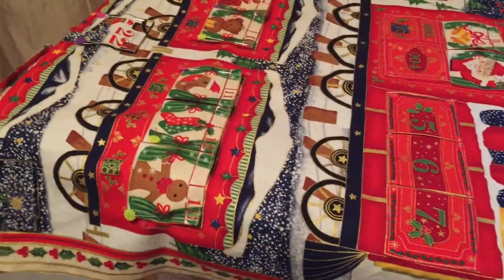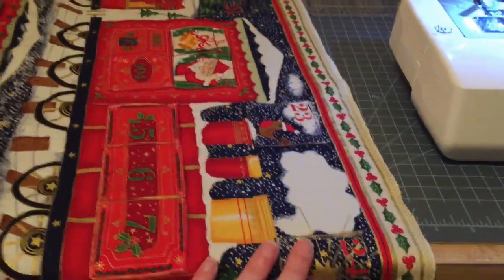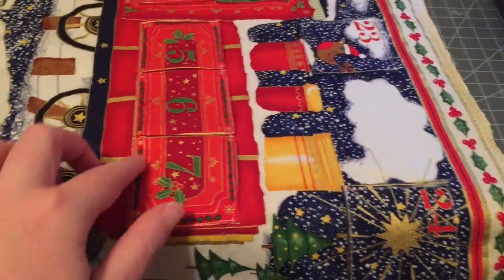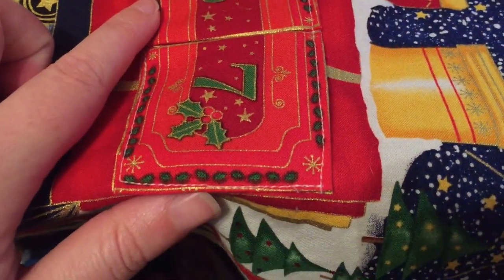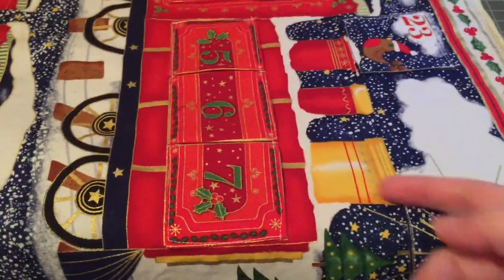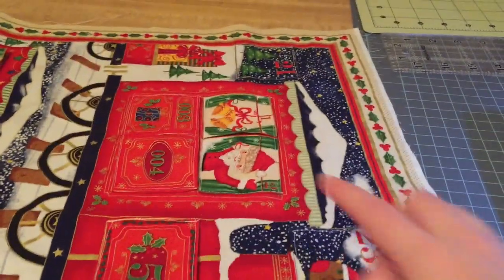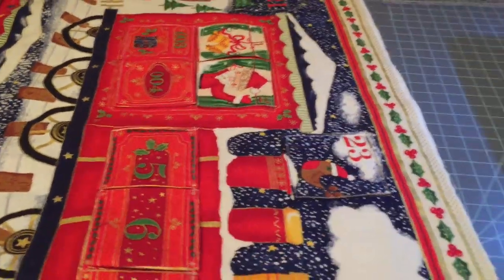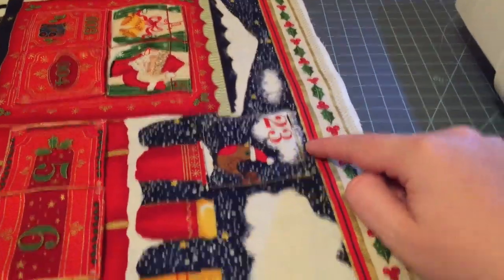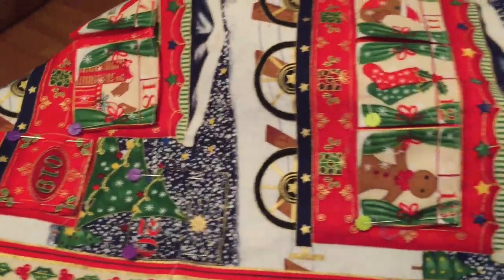Okay, so this is the front panel. I got all the little pieces cut out and ironed and pinned on, and then I got all these ones sewn. I just used white because I didn't feel like switching thread. I didn't think it mattered since it's for us. But I got all these pockets sewed on there. So it's 1, 2, 3, 4, 5, 6, 7, 21, 23, and 24 are all already sewed on there. So I gotta sew all these ones down here, and then the front panel will be done.